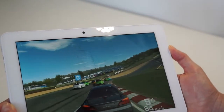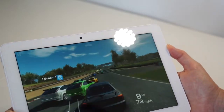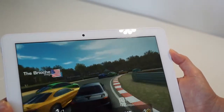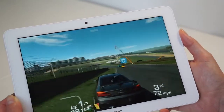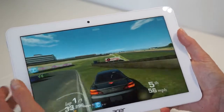It's keeping up pretty well. Sorry for the reflection of the light there. Now, you don't get the apex of detail there on the cars, but it's fairly smooth all in all. Well, let's cheat and go on the inside. So there's Real Racing 3 on the Acer Iconia Tab.